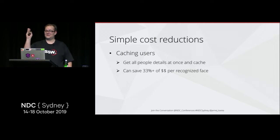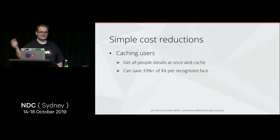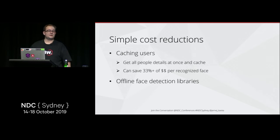You don't have to go one by one. So you basically save a lot of transactions. Well, to be exact, 33% of all transactions just by caching all the users. And the other one, it might be surprising, including offline face detection libraries.